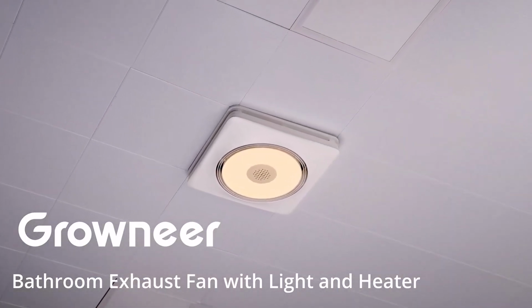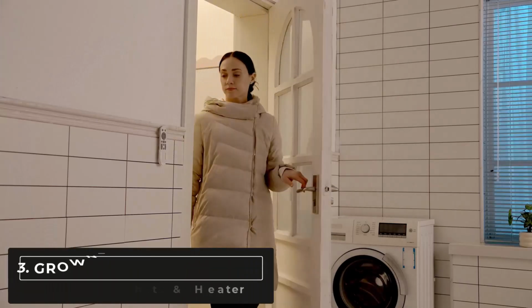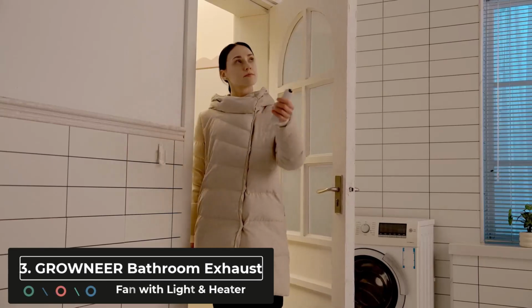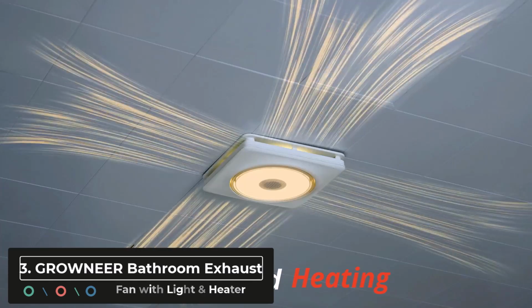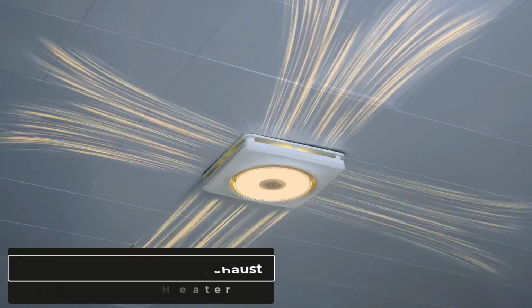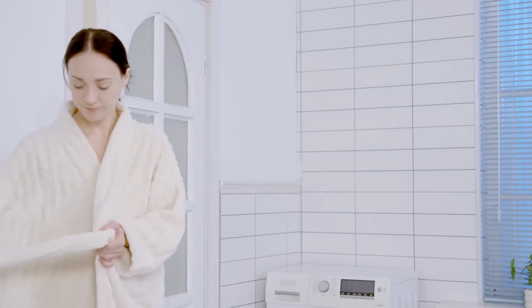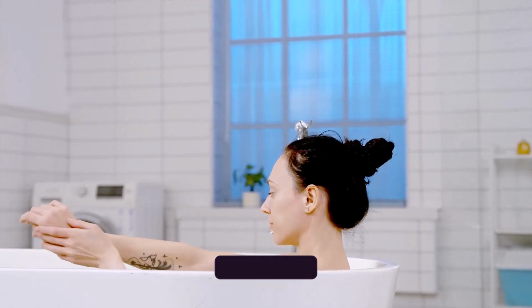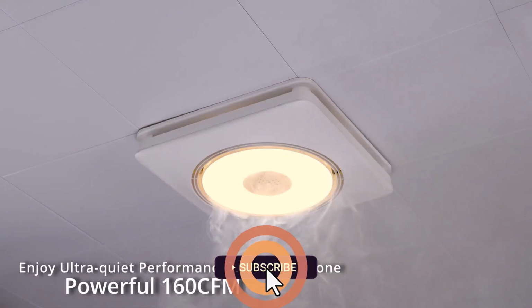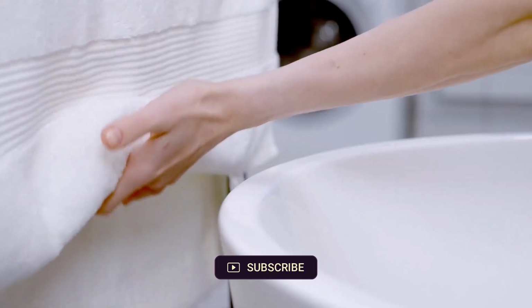Number 3. When functionality meets luxury, you get the GROWNEER fan, a powerhouse that not only ventilates, but also heats your bathroom. Operating at 110 or 160 CFM with an impressively low noise level of 1.0 sone, this fan is designed for rooms around 160 square feet. Its dual function comes into play with an integrated heater featuring 2 adjustable temperature settings, ideal for those frosty mornings.